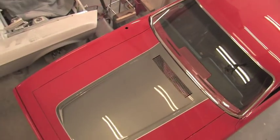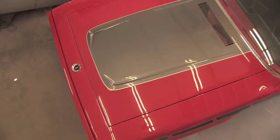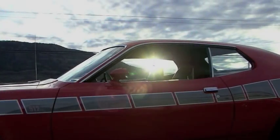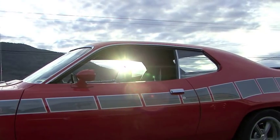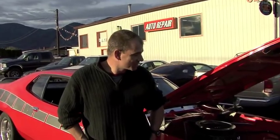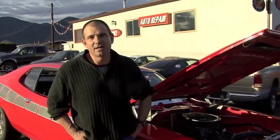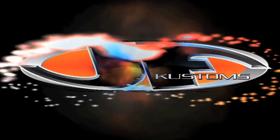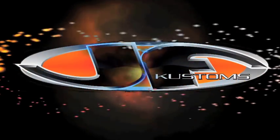The 1972 Plymouth Satellite, and this car has been my dream car since 1981 when I first saw one. My friend Tim had three, one for a driver, two others for parts. I'm more than happy with the work that was done. I don't think I could ask for anything beyond perfection, which is what I'm standing next to. And that concludes another cool project at JF Customs.